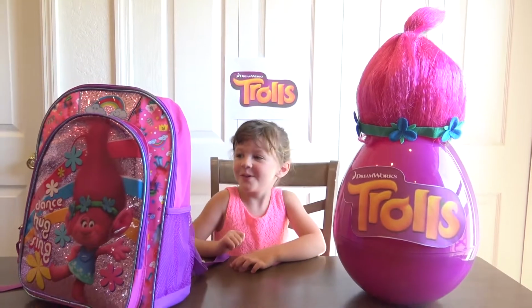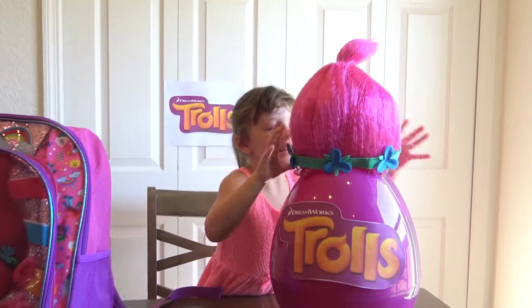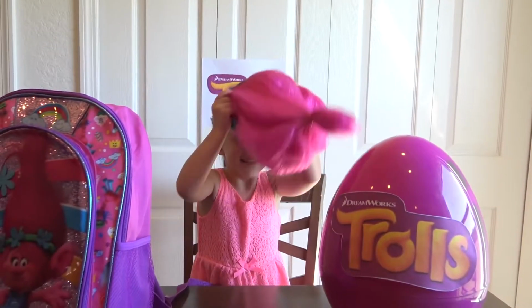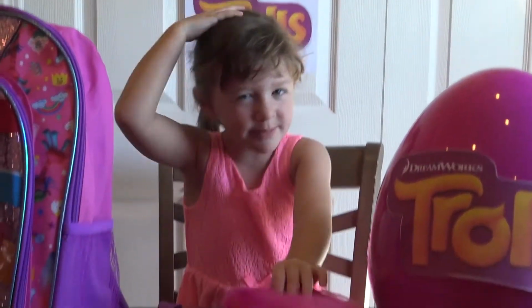I might want to open the egg! Should we take the hair off the top? Yeah, let me try it! Are you going to put it on? Whoa, that looks awesome. It doesn't fit to make it a ponytail.